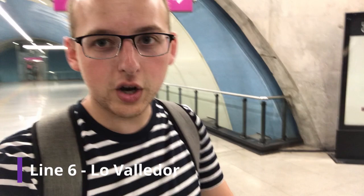Alright guys, we are here at El Valledor, checking out mural number 2 of the trip. This station is also at the end here of the Line 6 next to Cerrillos. Not a very commonly visited part of the Santiago Metro system, but once again, a station with some really cool murals.